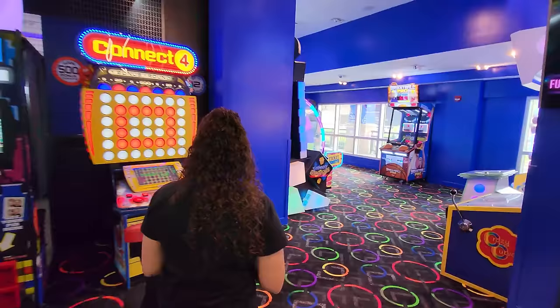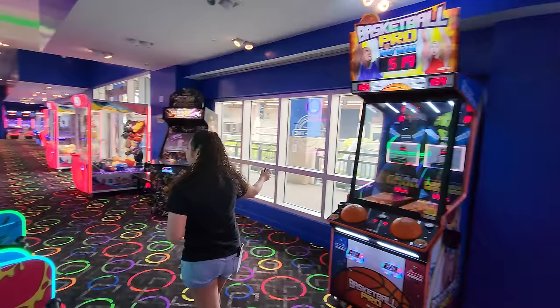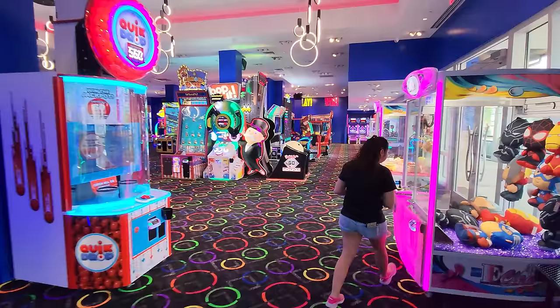Okay, what else? Anything new over here that we haven't seen or played before? They have Basketball Pro, which we are definitely gonna play. Hey, they have another game out here, Street Fighter. It's like a newer version of it. Quick Drop, some claw machines up here. Oh, I wanna show this claw machine. I actually walked right by it. We're back at the front door, in case you guys were wondering.